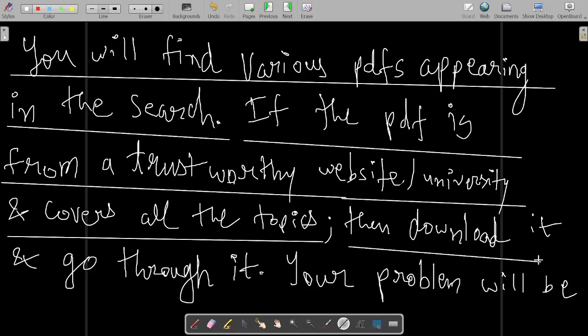Sometimes the PDFs we get are from Pakistan's universities. Do not download those PDFs, because Pakistani professors are also bogus just like Indians. So do not download such PDFs.